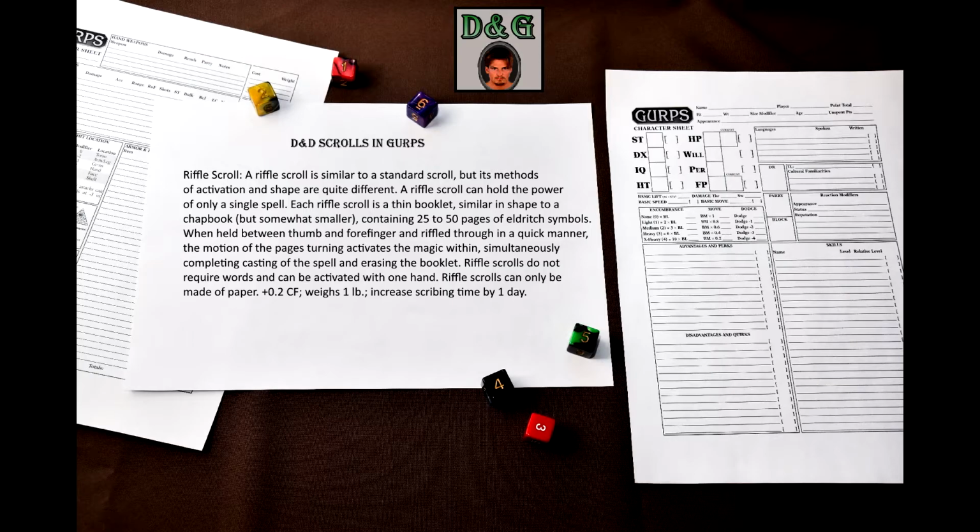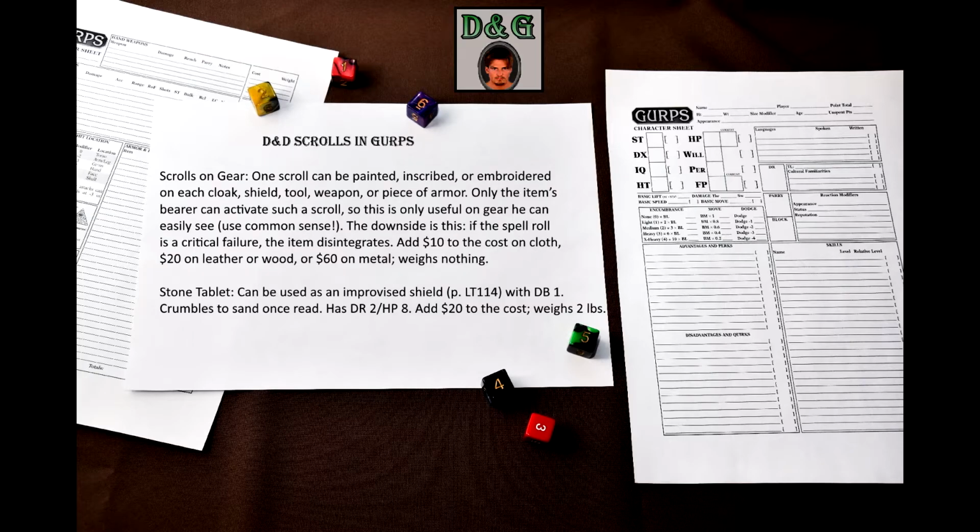Riffle scrolls do not require words and can be activated with one hand. Riffle scrolls can only be made of paper. Scrolls on gear. One scroll can be painted, inscribed or embroidered on each cloak, shield, tool, weapon or piece of armor. Only the item's bearer can activate such a scroll, so it is only useful on gear he can easily see. Use common sense. The downside is this: if the spell roll is a critical failure, the item disintegrates.